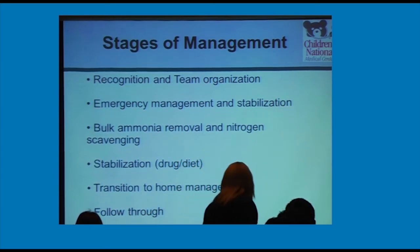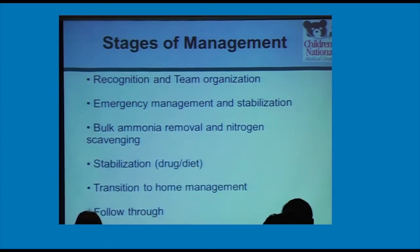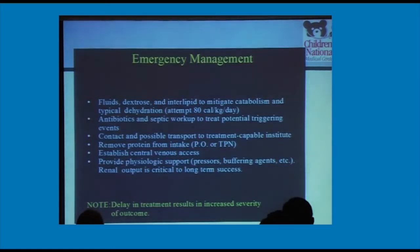Many of you live in countries where there are wide geographic distances. The state I originally worked in was many, many, many kilometers across. Almost all of my patients came in from remote sites where there were not so many medicines, there was not so much expertise. So one of the things you want to work out is how does that patient become stabilized to be transported to your unit. We'll talk a little bit about bulk ammonia removal or dialysis, stabilization, and follow-through.